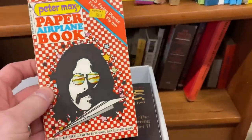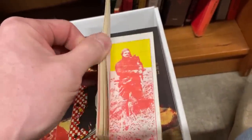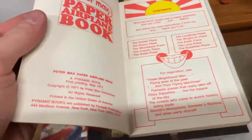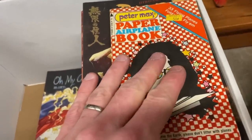Now, I also picked up this Peter Max paper airplane book, even though there was one page missing, because of all of these brightly colored pages inside. Peter Max is very famous for his 1960s psychedelic artwork. This is a 1971 first printing, totally worthy of the first double tap of the year.